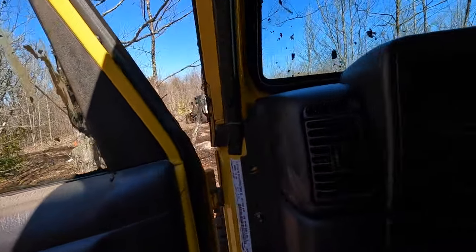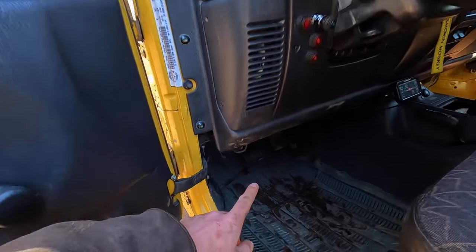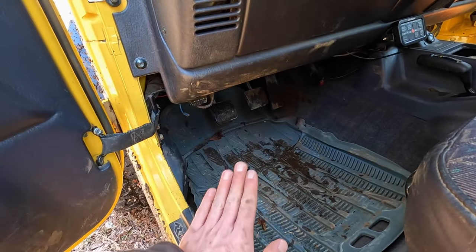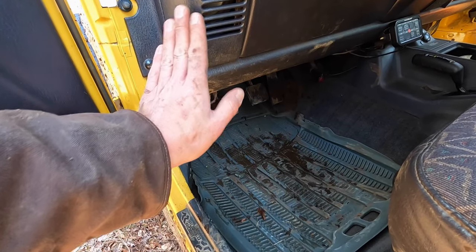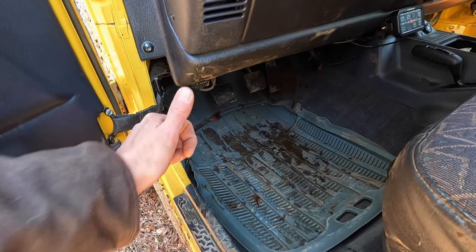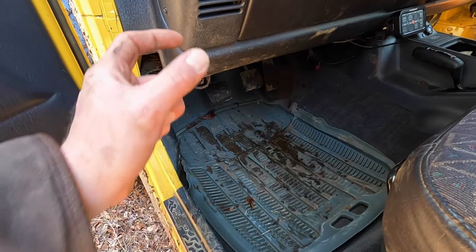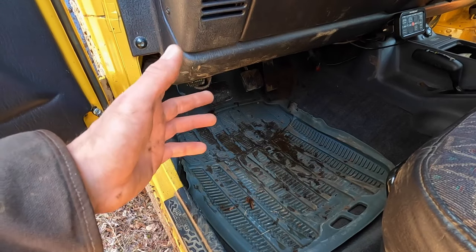So let me show you guys, if I can even show you guys, what this is. It is the neutral safety switch. On the pedal, it's impossible to see, so I'll explain, because I don't have a light to show you. On the clutch pedal, it goes up into the firewall, and along the pedal there's a bar. And that bar is your hydraulic, what goes into your clutch master. On that bar, there's a little slider, and that's your neutral safety switch, or your clutch switch.